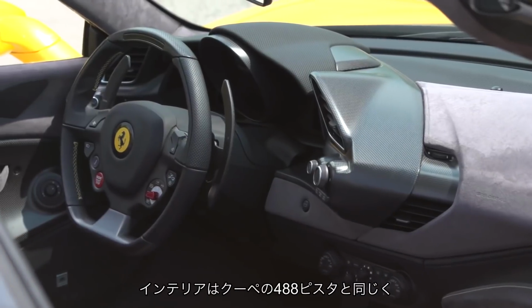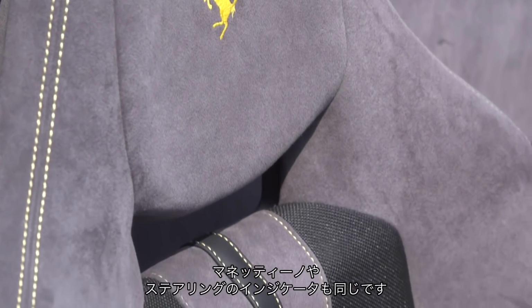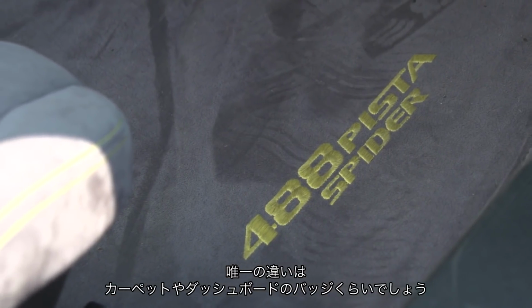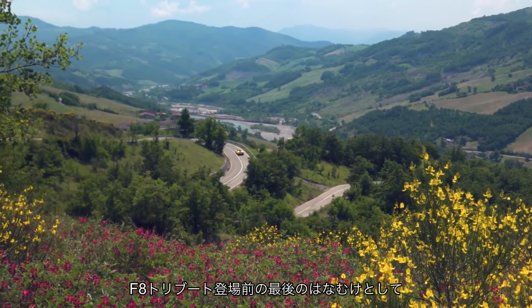You also get an interior that is pretty much the same as that of the 488 Pista Coupe. So there's carbon fibre and Alcantara everywhere, as well as the same Manettino and steering wheel mounted indicators. You wouldn't know the difference, but for badging on the carpets and on the dashboard. It is a last hurrah before the F8 Tributo arrives.